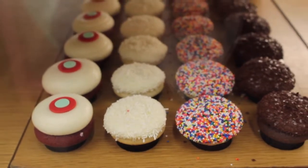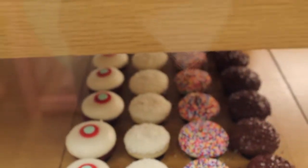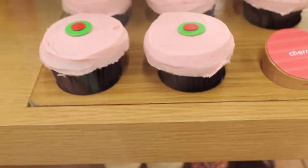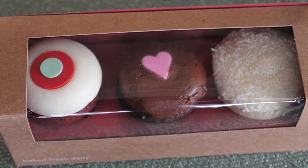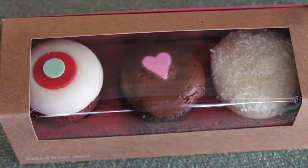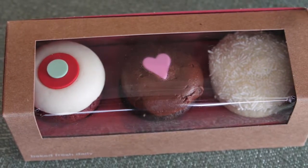Here you see some more cupcakes. These are the smaller cupcakes. The small cupcakes are about $3.50 each. The big ones are $4.95 a piece. And that's why we chose the sampler, because we wanted to try various varieties of what they had.